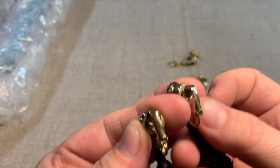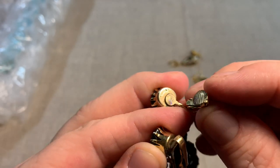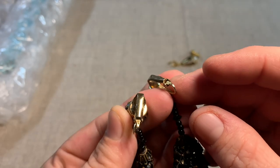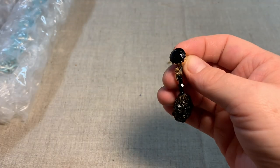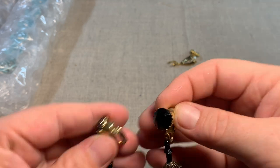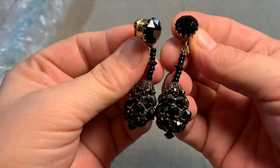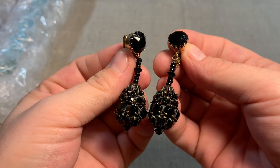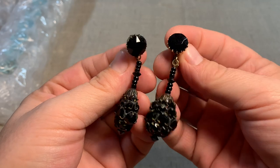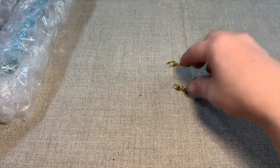I don't know. I'll have to look closely. I would probably say that's definitely a stone missing. These need to be cleaned. They don't appear to be signed, but look how gorgeous. Very Victorian mourning jewelry style. Really, really pretty. I might have to do work on those, but that's okay.